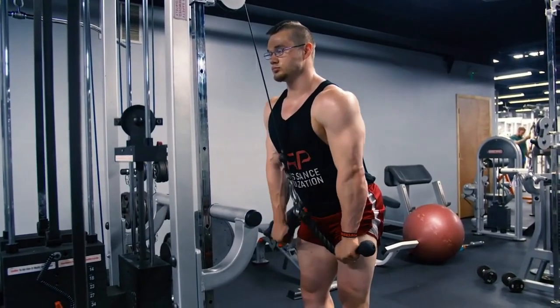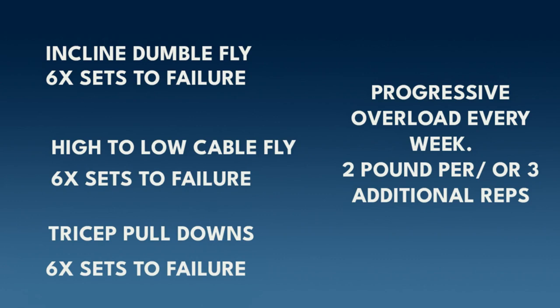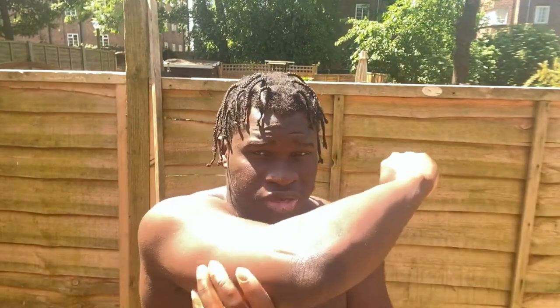Cool. Let's go for the triceps, which are kind of this kind of muscle, right? Boom. Realistically, you just need one workout for this because, again, it is literally just one muscle right here. Tricep pull downs. For this, like all my workouts, I'm going to say 6 sets to failure, whilst also progressive overloading every single week. This way, you are getting stronger whilst also increasing your rep range and your weight range, right? You keep on doing this whilst bulking or cutting, you'll build a shit ton of muscle around here, so long as you're consistent with it.